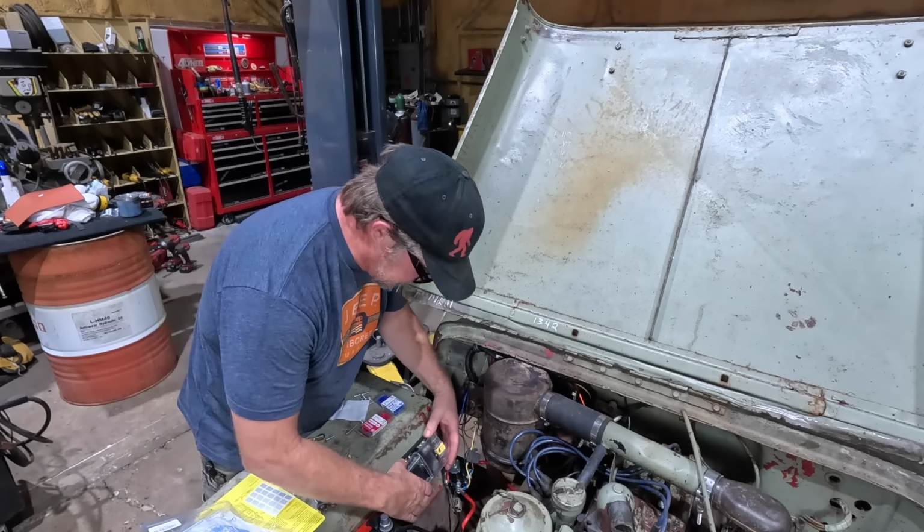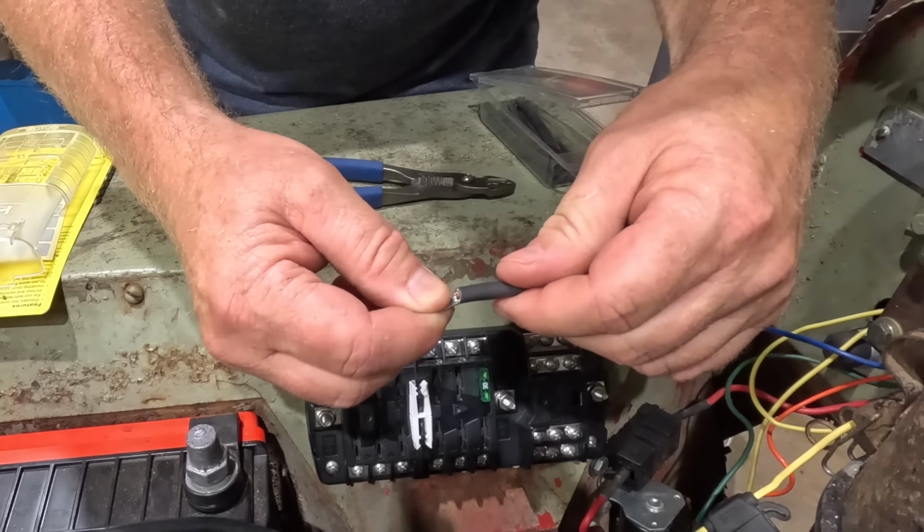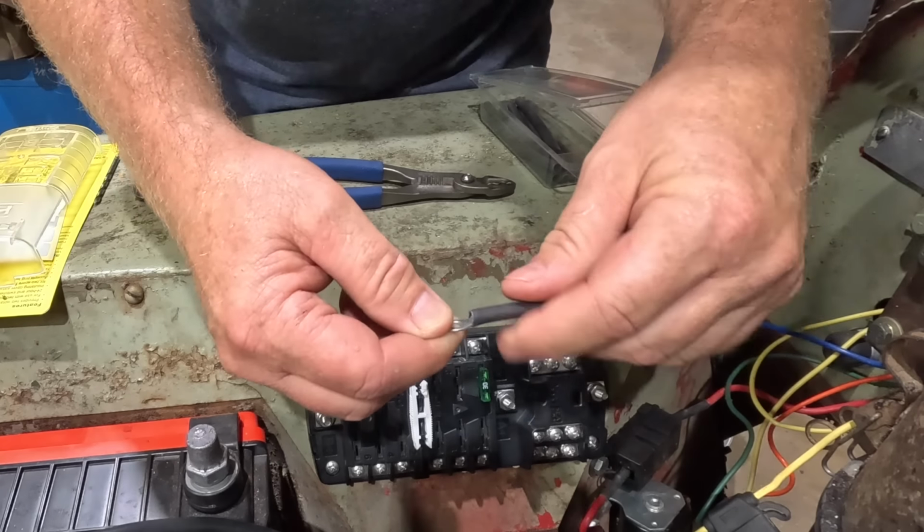I take these pliers, which I really like. They have a little nub, and then they have a little concave part. I put the nub on the bottom, and then I crimp it. So you can see the nub's in there. This crimped over, that's good and tight. And I'll slide this up on.